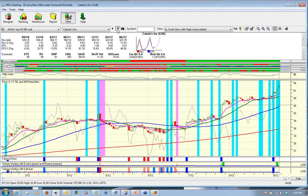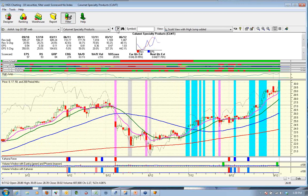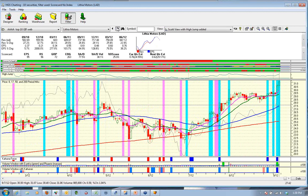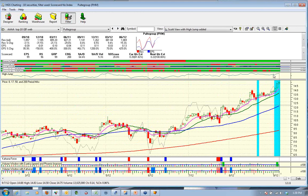Cabela's, I don't get to this store because I spend my time doing webinars, not being an outdoorsy person. Tight chart, nice move up, running again, perhaps lots of pocket pivots. We just looked at Calumet. Are these not the best stocks right now? Dillard's, retail, also a leader with pocket pivots. Lithia Motors, acquiring retail automobile distributors throughout the country, a leader. Pulte, probably a little extended, but a leader in the homebuilder category. You see it getting up to the top, as is everybody else in its category.